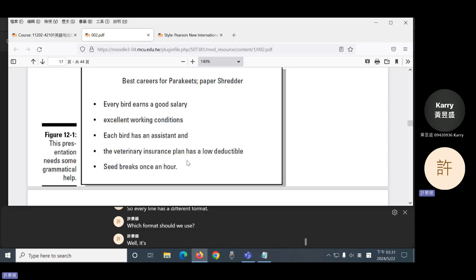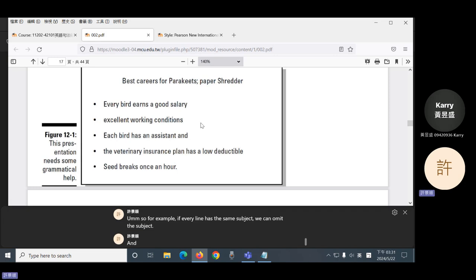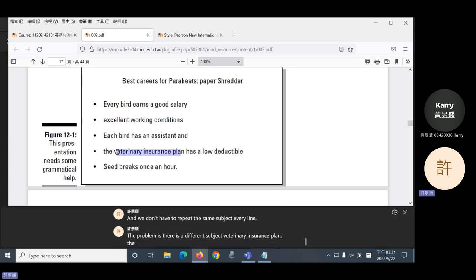Well, it's a list. Usually when we look at a list, we want to make it as simple as possible. So for example, if every line has the same subject, we can omit the subject and we don't have to repeat the same subject every line. The problem is there is a different subject, veterinary insurance plan. The subject is not the bird.